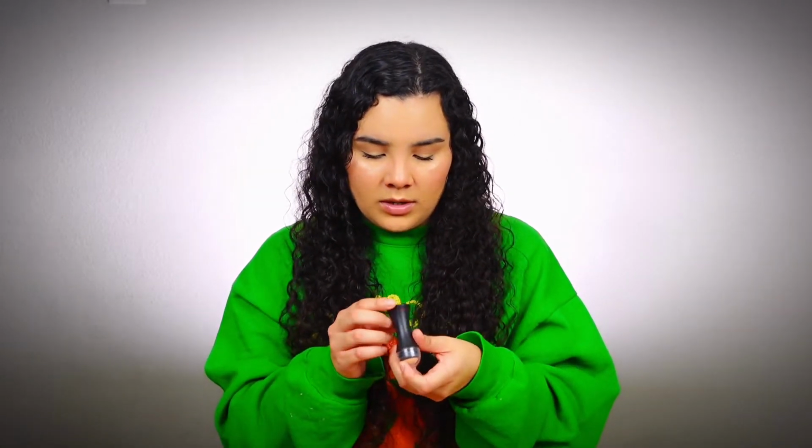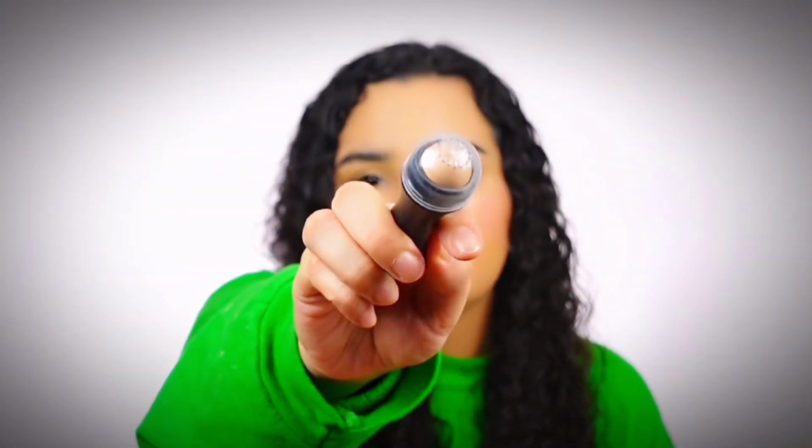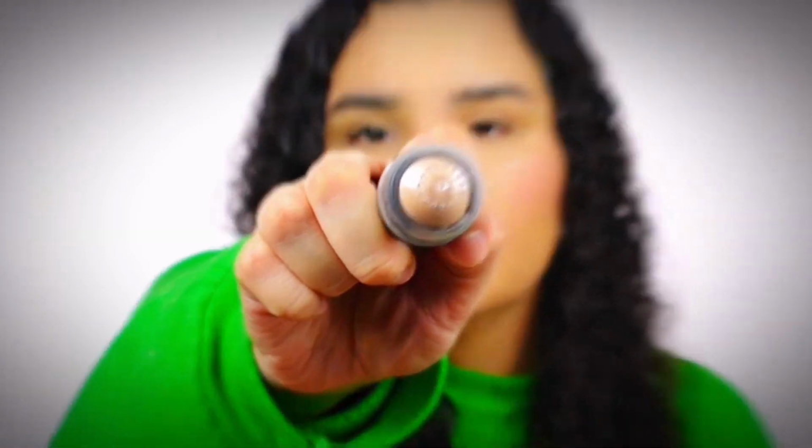Lastly, for makeup, another thing that I've been using to touch up my makeup is this Revlon. I don't know what the name of it is. I just know it's the Revlon, and it looks like this. Basically it's like a little bolita, and you roll it. Let's say you get oily in your T-zone, you'll just roll it over your T-zone and it will mattify it.